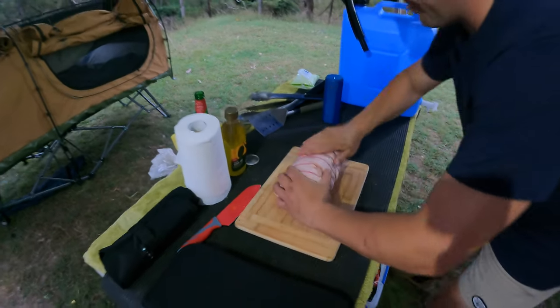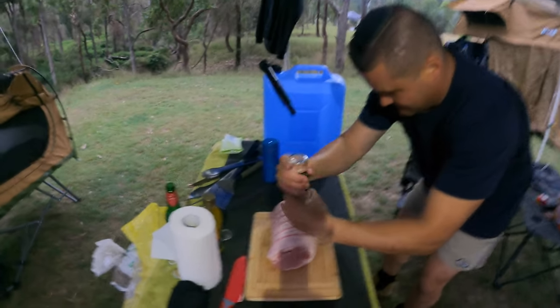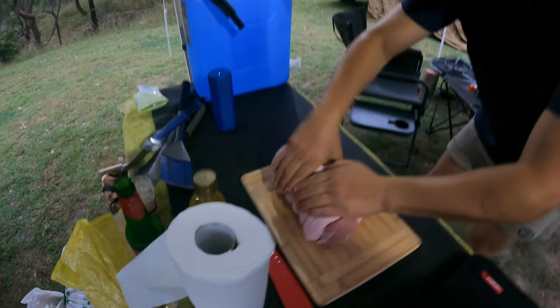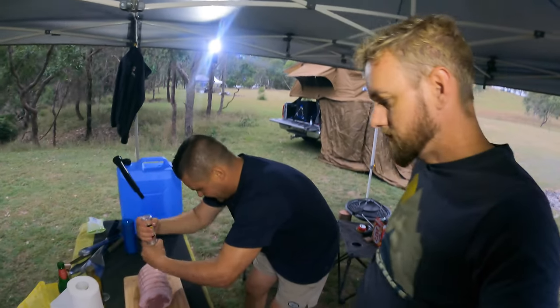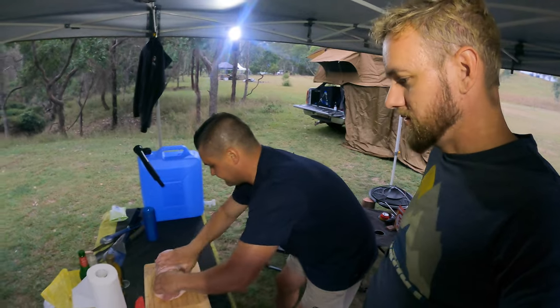How long is this going to take, mate? Oh, about 3 hours, I reckon. And then you just get it going, get it down on the flame so it gets the crackling nice and crisp, and then let the fire go down to coals so it just sits over top of the coals and cooks for about 3 hours. Ooh, I'm looking forward to it.